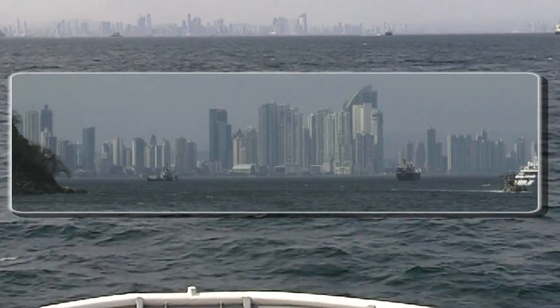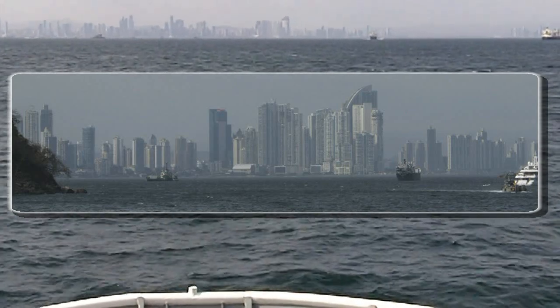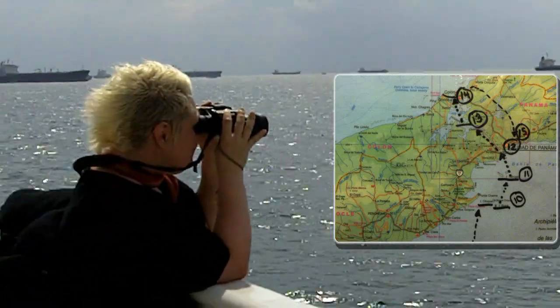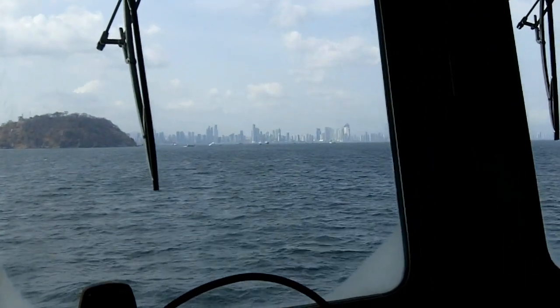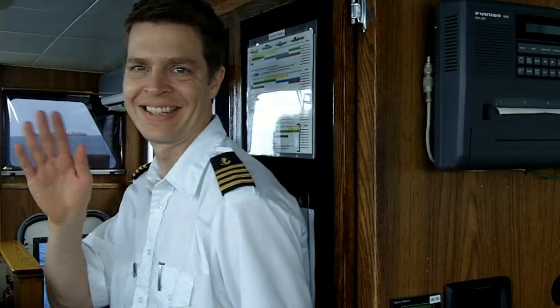Can you tell me about where we are and what you see? Well, that's Panama City, Panama, outside the entrance of the Panama Canal. Late March 2013. That looks awesome. And what are we going to drive through past Panama City? The Panama Canal. And where on the ship are we right now? The bridge. Hi, Captain.